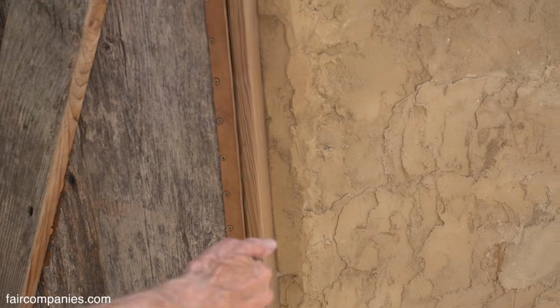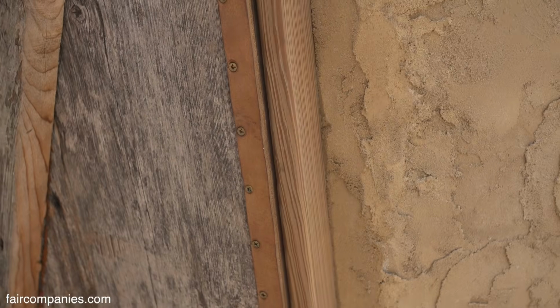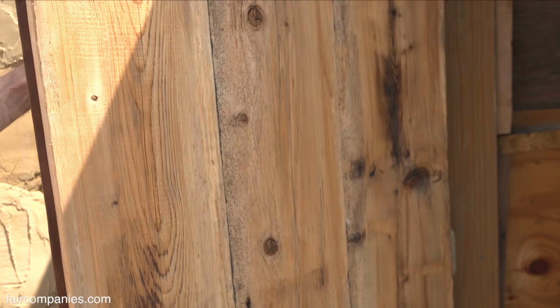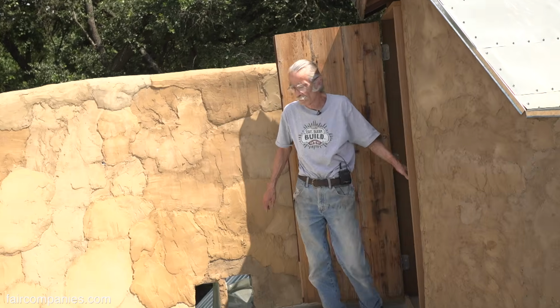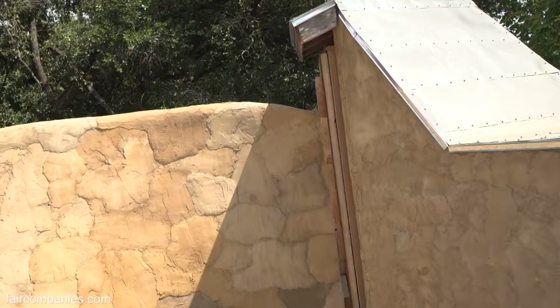Then, just to keep the rain out, I got some leather belts and put them there. I'll have weather stripping on the inside. The more you want to play with a door, the more complicated it is. But if you just need a door, that's simple. It took 3 hours to build.